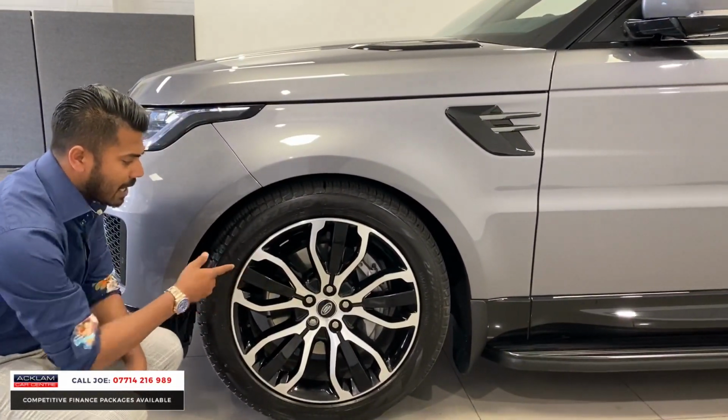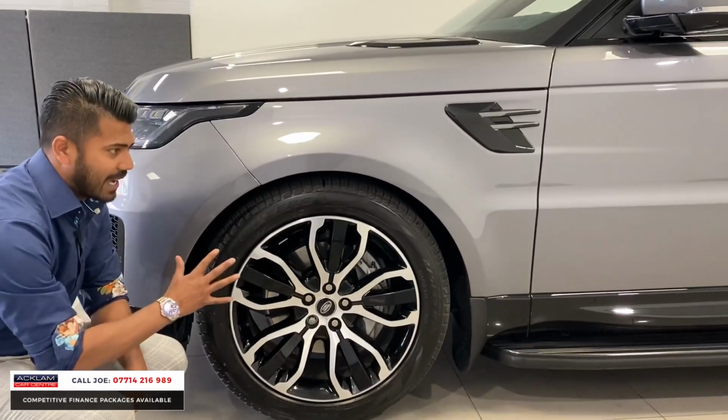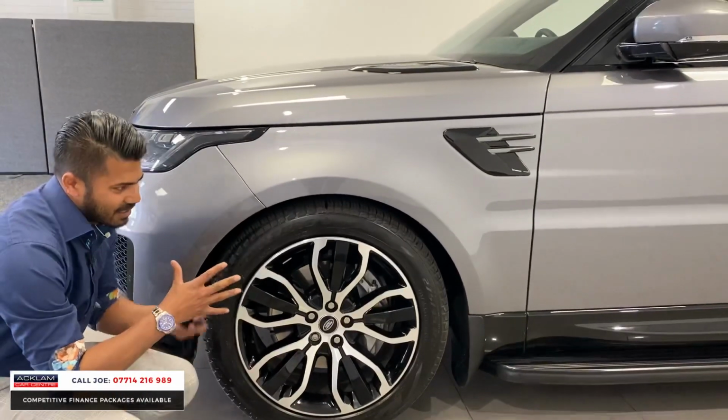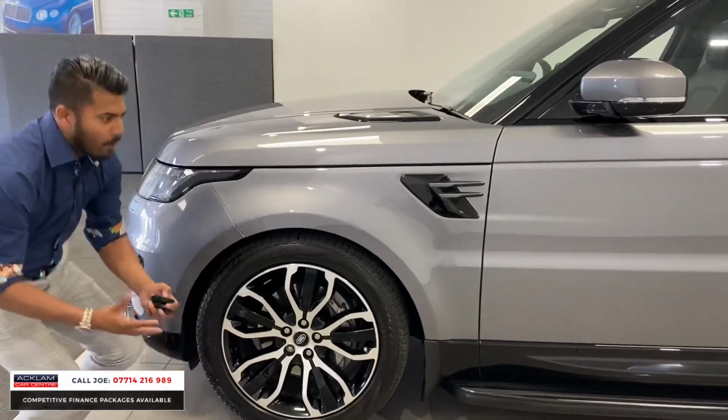The Silver Edition, like this one, gives you the upgraded 21-inch two-tone wheels, which is diamond cut on the high gloss black, but again, it's the design and the pattern behind it. They look great, fills the arches, and it makes this car just look a bit better again. It's already a fabulous car, just made a bit more muscular.